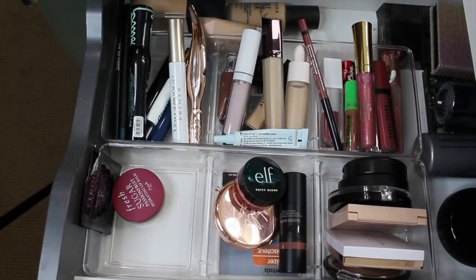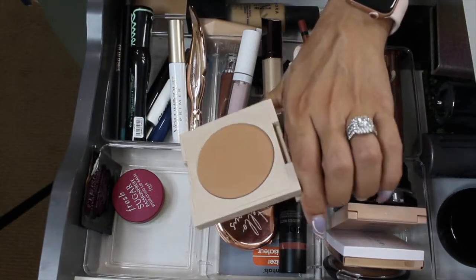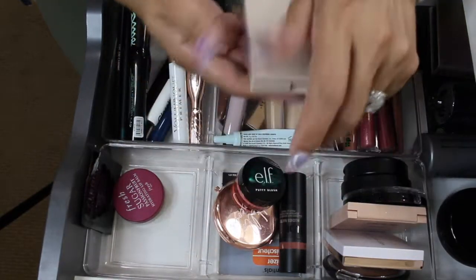I think this is the lighter of the two shades that they have. Again, really beautiful bronzer. I did really like it.